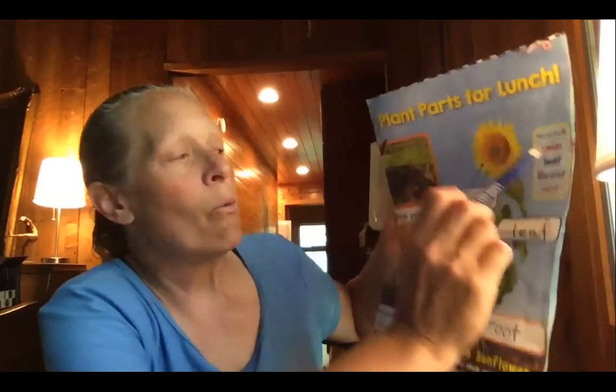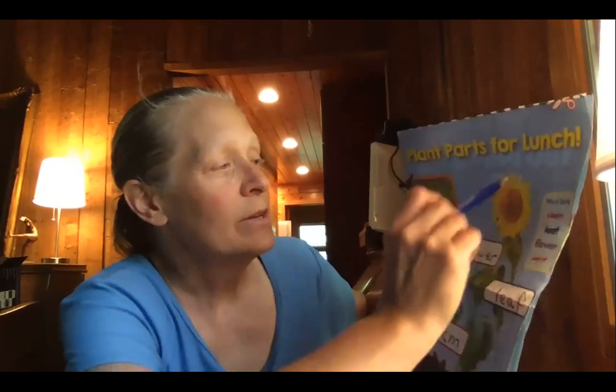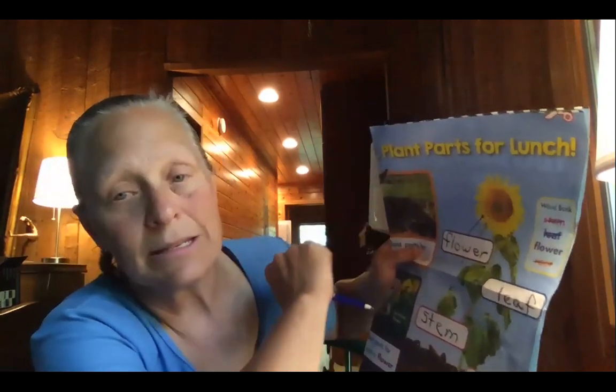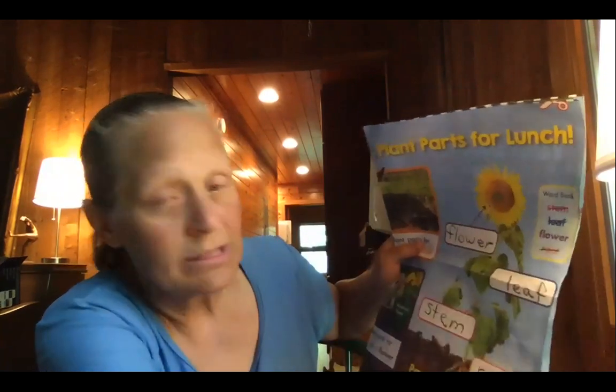Our word bank's got one word left, a purple word, and we've got one purple box to fill in. And it's pointing to what's at the very top of our stem, above all our leaves. And to me, and maybe to you too, it's the most beautiful part of the plant. In this plant, it's big and it's yellow, and it has seeds in it. I don't know if you can see those, but this type of plant is a sunflower.